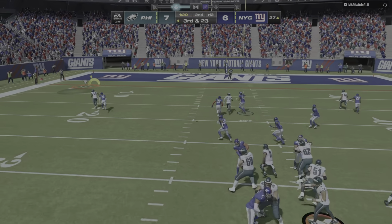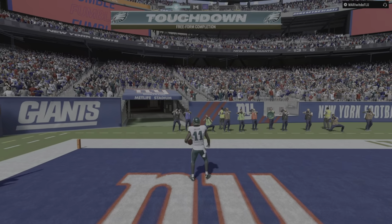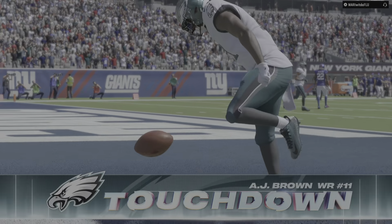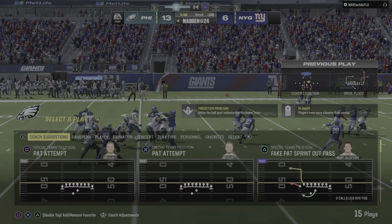Third and long, they'll look to throw. This is caught. Touchdown. A.J. Brown, 27 yards. And they are able to add on to their advantage. Great corner route there. Not only able to catch it, turn it upfield, and get into the end zone.